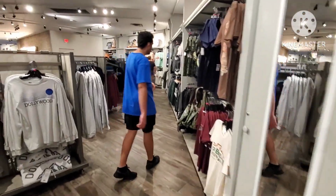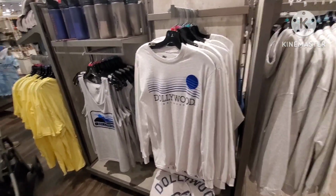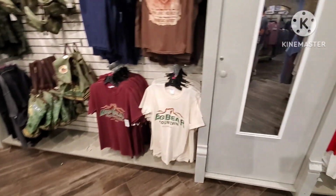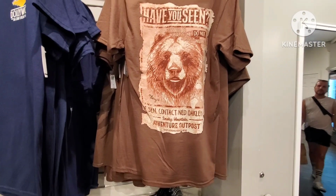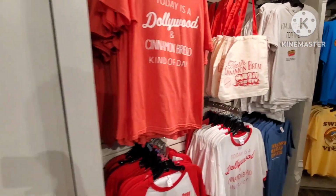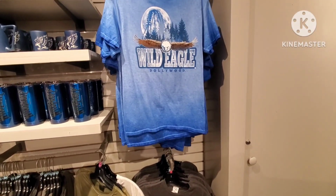All right guys, we are now in the gift shop before we leave, and I gotta say, this is really cool. I love the merch they have here. They got mugs, they got some nice t-shirts, different logos of Dollywood, Big Bear Mountain, that's really cool. Oh, this one especially. Have you seen, remember, observe only, do not approach wildlife. Hey, I'm just here for the cinnamon bread.